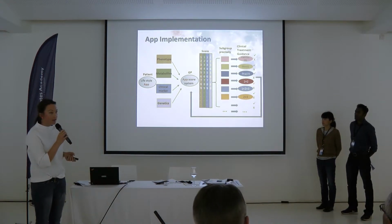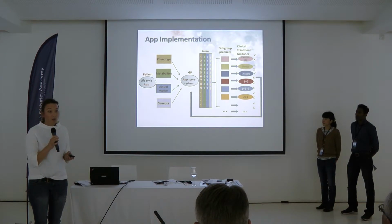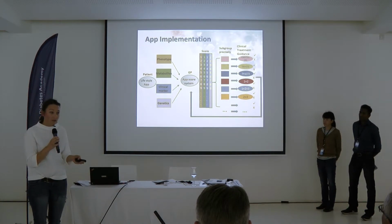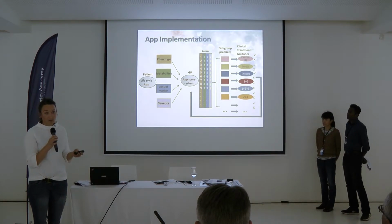Another advantage is that for the lifestyle app, the technology is already mostly available. We're just applying it to the healthcare system. So that also when the GP assigns a treatment, we can actually go back to the app and monitor whether the patient adheres to the recommended intervention.